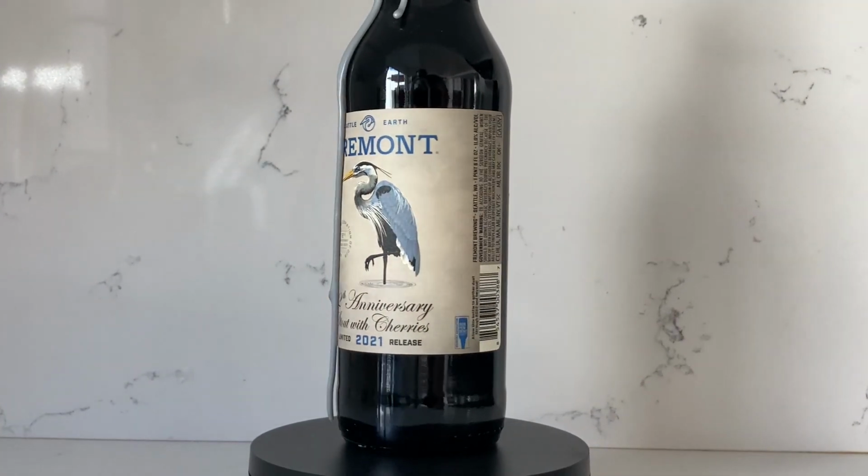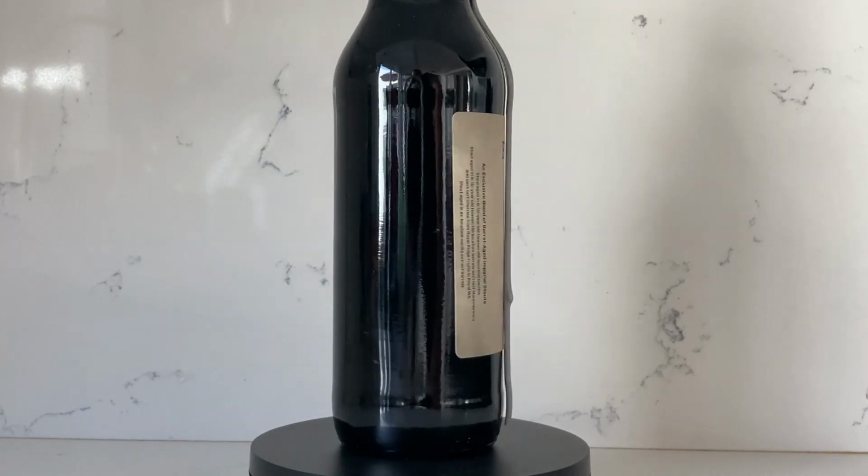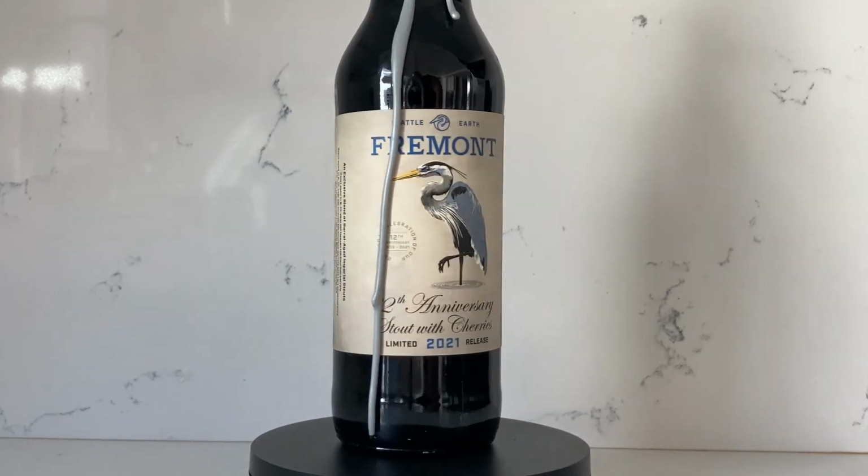Alright, Mary, as I just said, this is a limited 2021 release stout with cherries. 12th anniversary. Fremont Brewing started in 2009, and this was released in 2021. This is an exclusive blend of barrel-aged imperial stouts: a stout aged in 8 to 10-year-old Heaven Hill bourbon barrels.